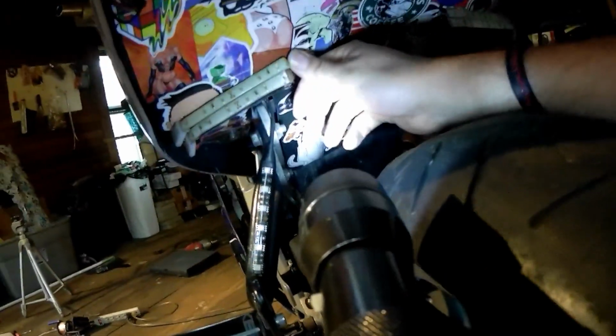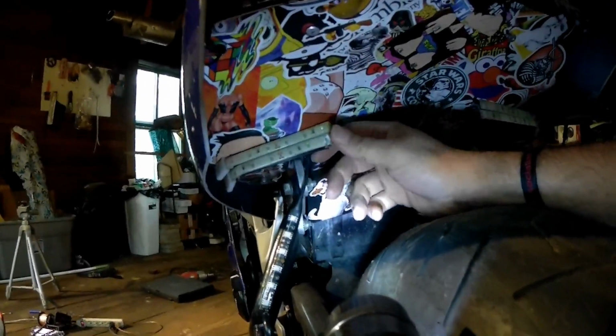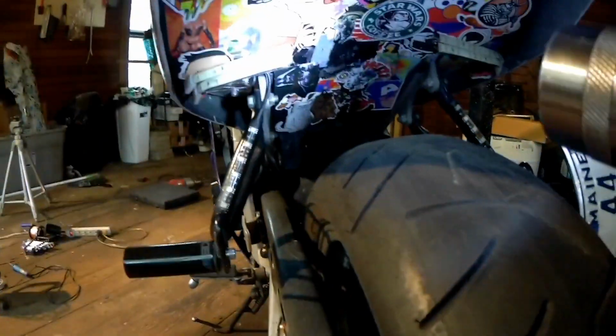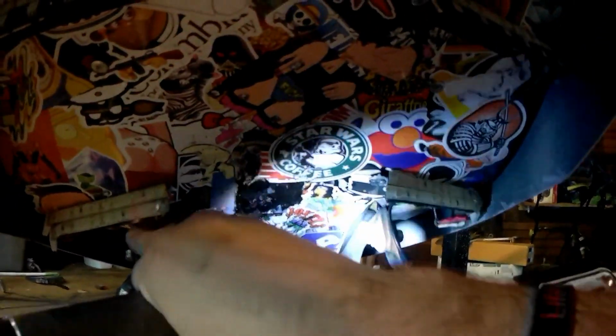When it did that, it hit this just a little bit. Luckily it didn't pop my tire. But yeah, it hit this headlight or tail light, and it looks like it scathed this one a little bit too. So that's no big deal.